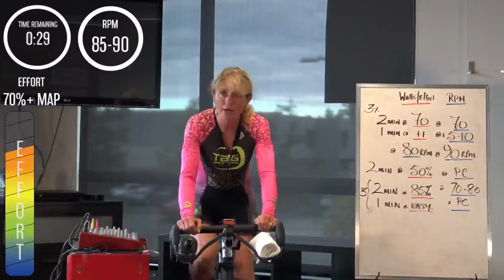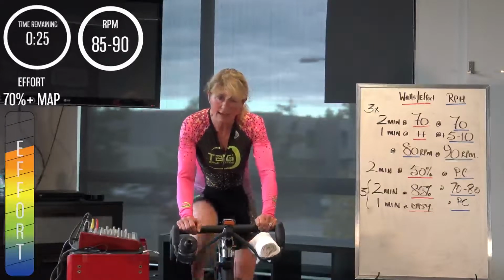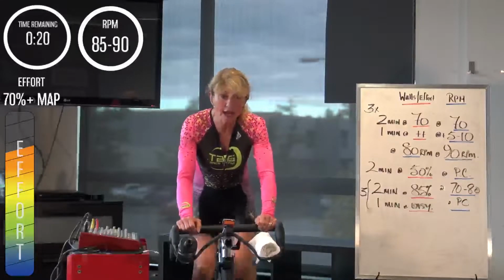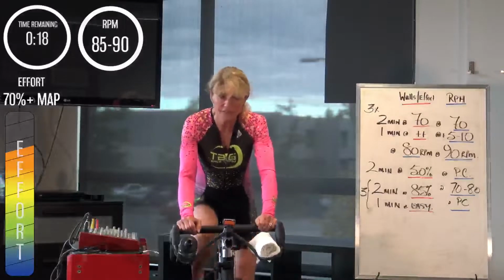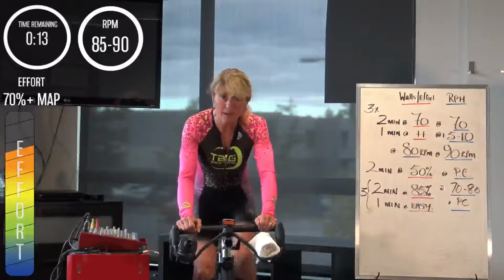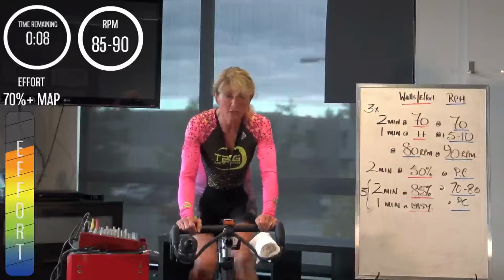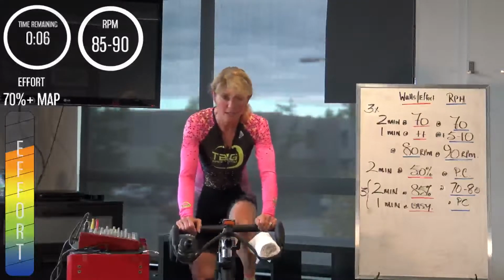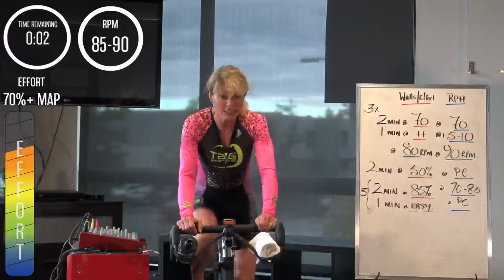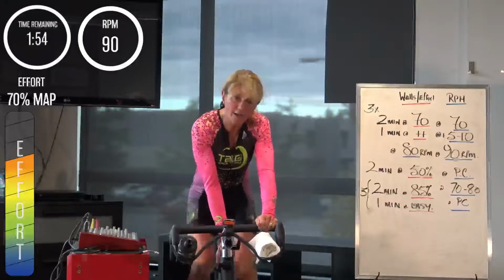Now generating the power at a good RPM range for a flat, low grade. 15 seconds. Okay, team, 10 more. You're gonna hold your cadence. We're gonna drop the wattage number a little bit, back to 70 in 2, 1. Get a little bit of gear off.